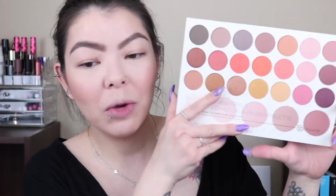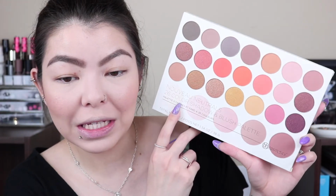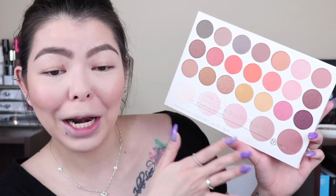Next is something I have been so excited to use. I don't know why nobody is talking about this product. I saw it come out, and after that, I don't think I've seen anyone actually use this. This is the BH Cosmetics Nouveau Neutrals. I honestly don't know how to say this word. I don't know if it's Nouveau, some kind of weird French word that I do not know how to pronounce, so I'm not even gonna sit here trying to butcher it.